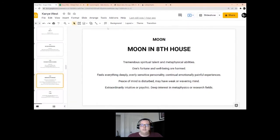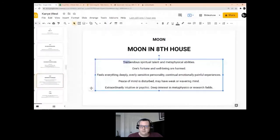So this is interesting. His moon is in the 8th house. And the 8th house is a very spiritual house. It's a moksha house, which just deals with enlightenment. It actually signifies a tremendous spiritual talent and metaphysical abilities. So I don't really know in terms of his metaphysical abilities, but this is what it's saying. I'll just read the rest of this. It's saying that he could be extraordinarily intuitive or psychic and be deeply interested in metaphysics or research fields. I can see the research for him, like he really delves deep into probably his producing and stuff like that. So research could apply there.